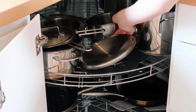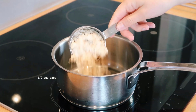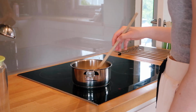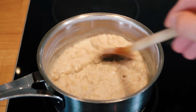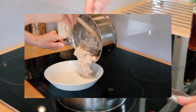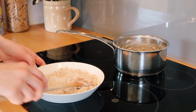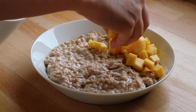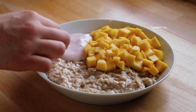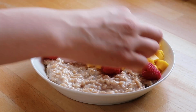Happy Thursday. We are soon at the end of the week. So this morning I decided to make some basic cooked oats. I used my normal recipe that you have seen in plenty of videos. I love using these big oats because they make the consistency so much creamier. I decided to top the oats with some mango, yogurt, raspberries, and a bunch of other toppings. These oats turned out so pretty and delicious.